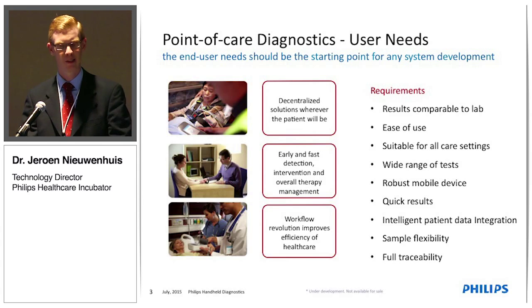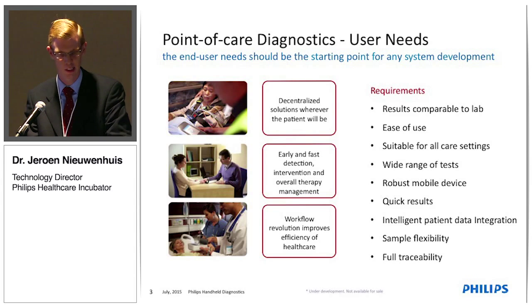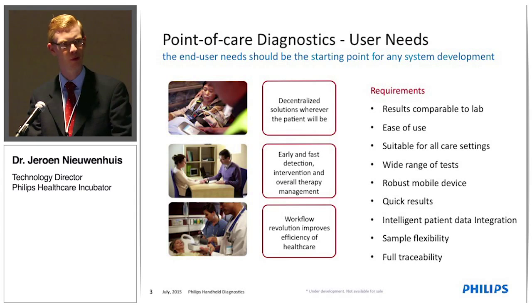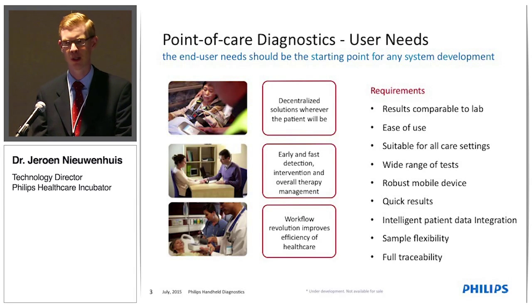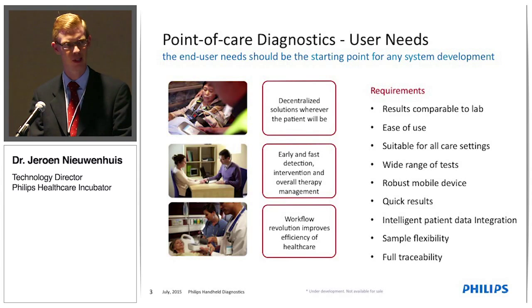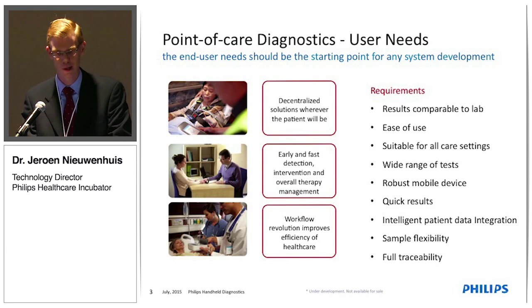They also like to take the system to the patient, so it doesn't necessarily need to be handheld, but portability is a preference. And as you perform the test near the patient, and both the patient and the physician are waiting for the result, it should also be a rather fast test. And what we found as a typical cutoff would be a turnaround time of less than 10 minutes. If it takes more than 10 minutes, the physician is not going to wait next to the patient, but moves on to do other things and will return only later.